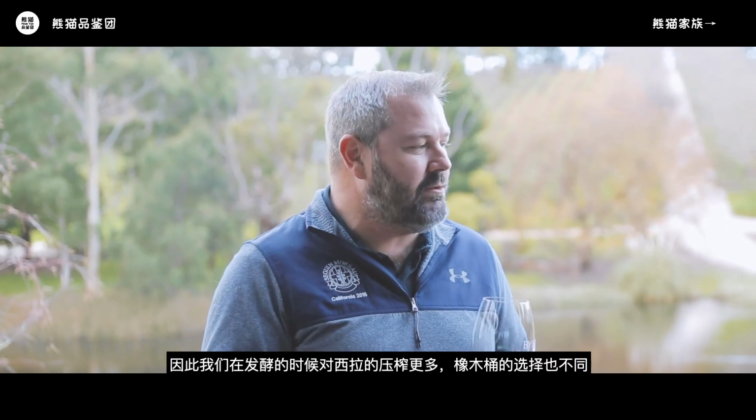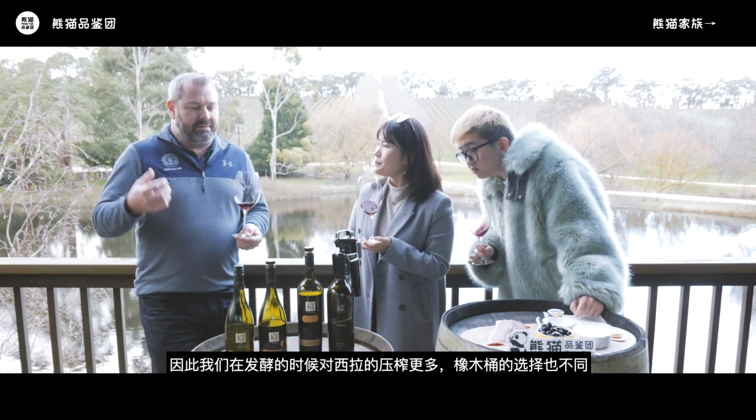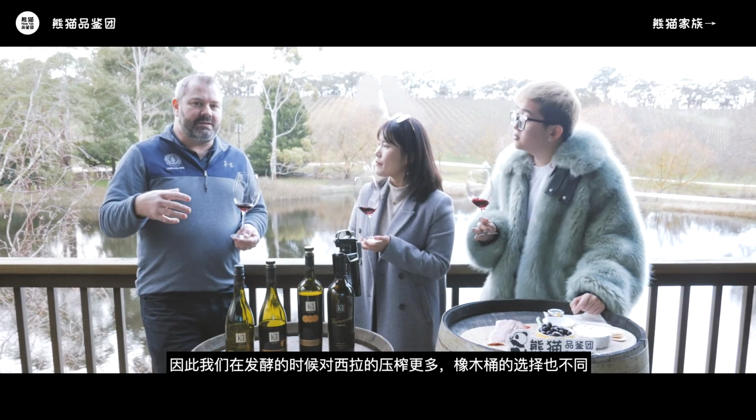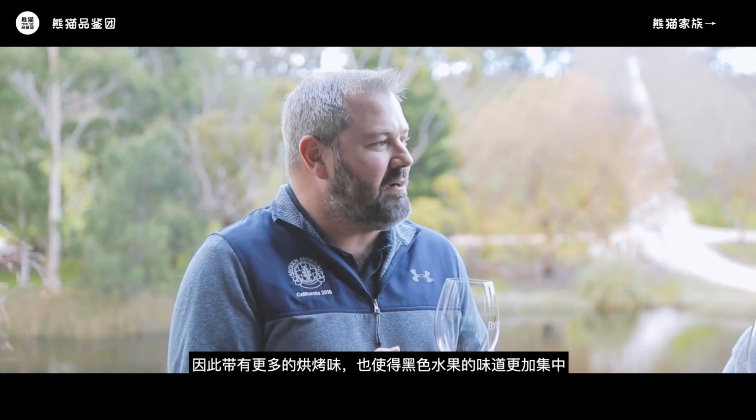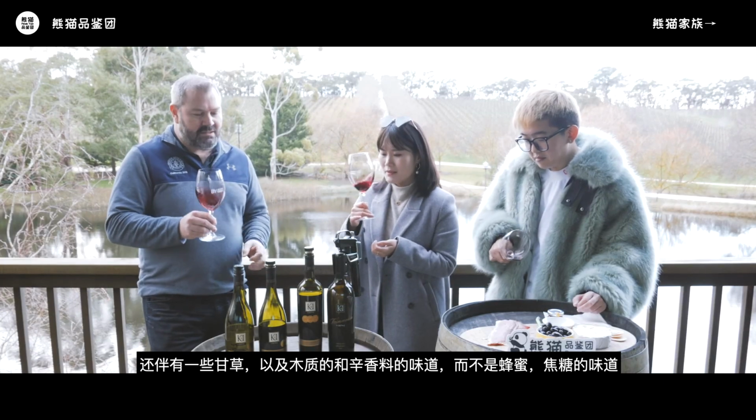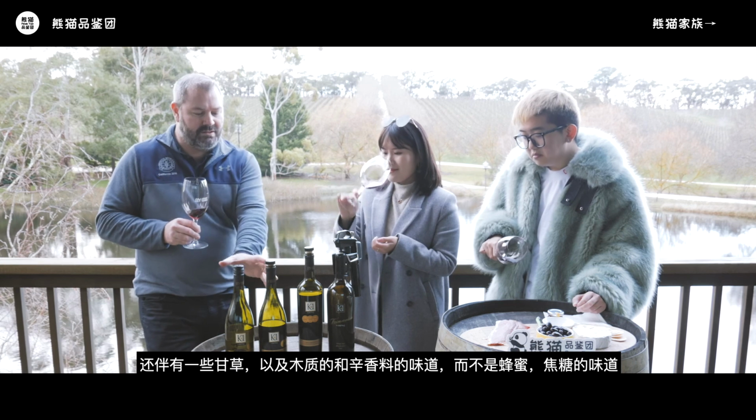Shiraz, we're chasing more extract than Pinot, so we do work the grapes a little bit harder during ferment. And even the oak that we're selecting, it's still 100% French oak that we use. About 40% new. But the toast increases here, so we bring darker toast into the wood, which brings those darker fruit characters together. So a little bit of licorice or star anise you see in there as well, and some woodier spices. So not honey, caramel, nougat like we see on the lighter body.